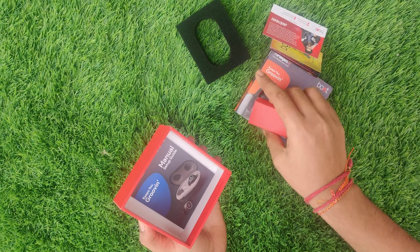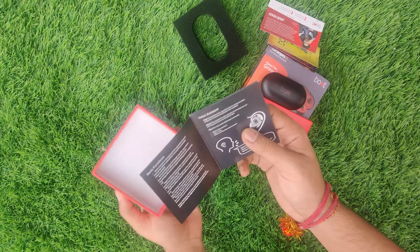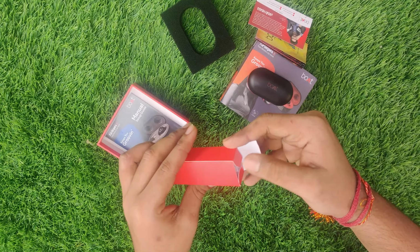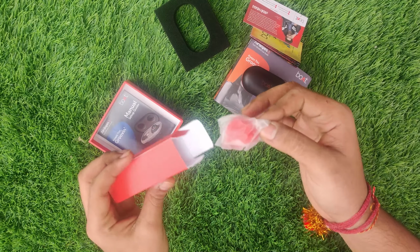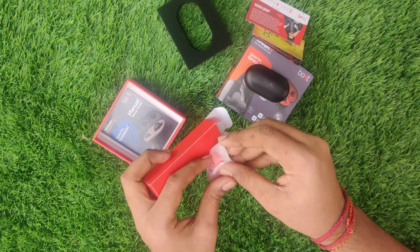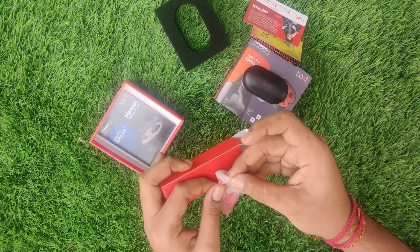And the buds itself are powered by 6mm drivers which seem to be small but still provide punchy bass. The good thing is it comes with Type-C port and supports instant wake. It has touch controls with which you can activate your voice assistant with a long press.